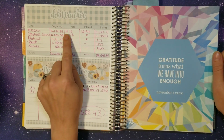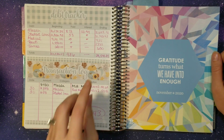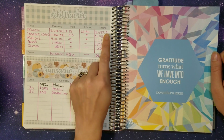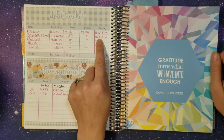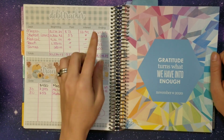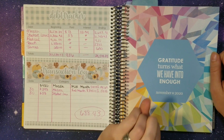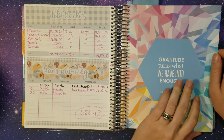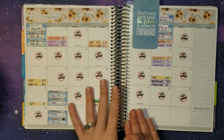But we paid $878 towards our car, bringing it down to $11,643.91. That is fabulous because it is now finally less than my student loans, which is awesome. So a few more payments and hopefully we'll be in the 10,000s and then 9,000s, and just getting it down as fast as possible, so we can move on to paying off the rest of our debt. So we're going to go ahead and flip over.